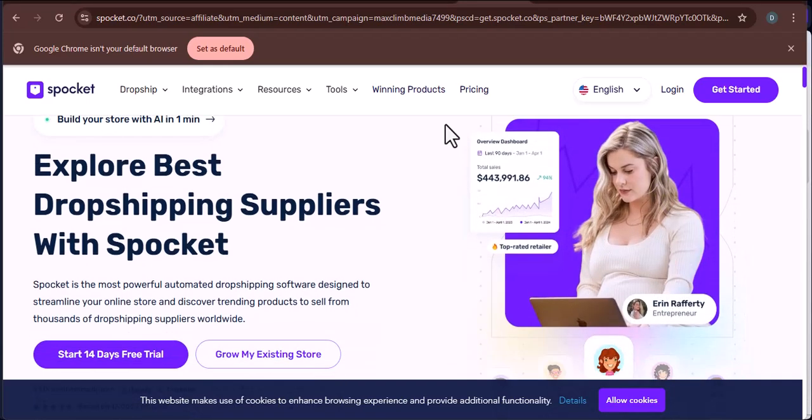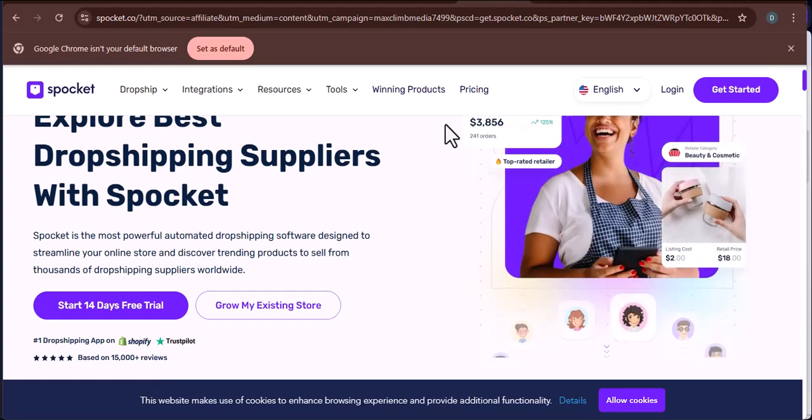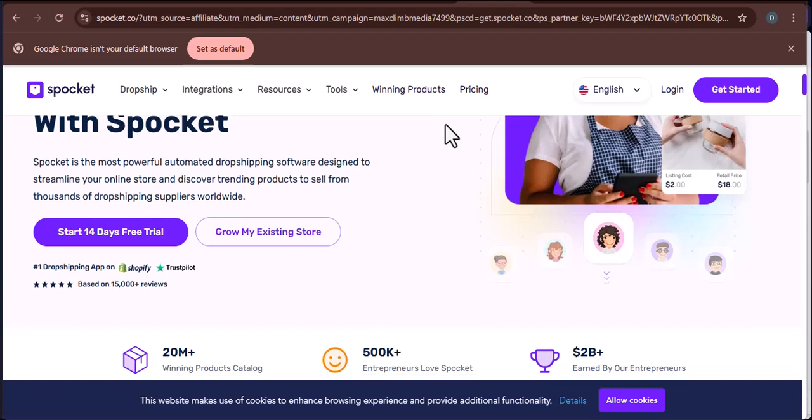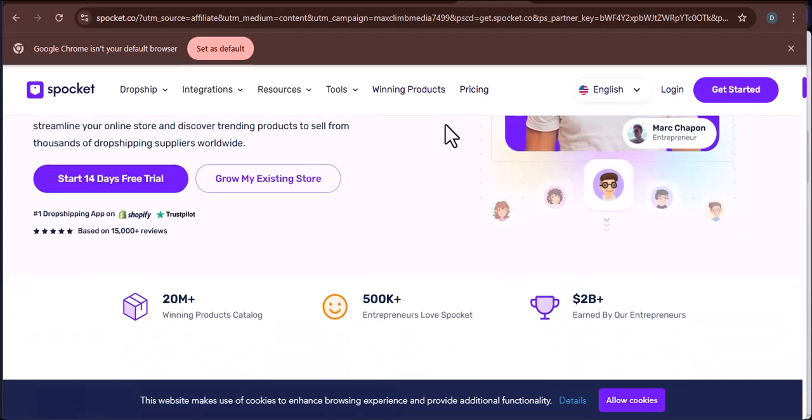Today we're going to be talking about a question I get asked a lot. Does Spocket work with Alibaba? Now, before we dive into that, let's take a step back and talk about what Spocket and Alibaba are.